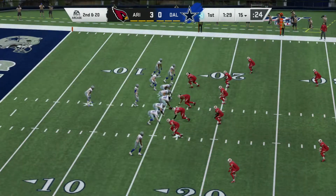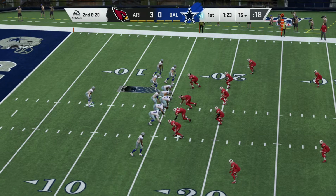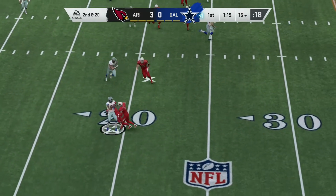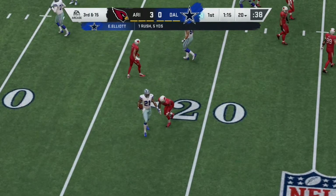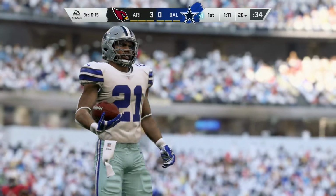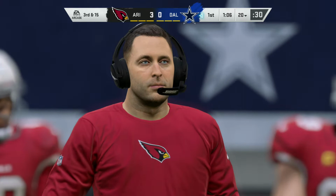Now after the holding call, here's 2nd and 20. You better bring it. You better bring it. I'm letting you know right now. On the counter, Elliott. And from the 15, they're able to work this up to the 20 for a pickup of a handful. All right, Brandon, I know we're in the early going here, but those kind of runs, they're going to open up a world of opportunities for this offense going forward.